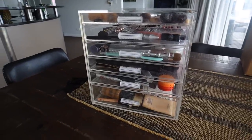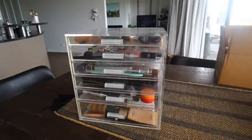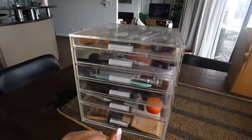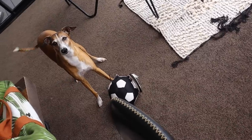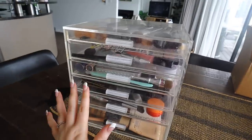I hope it's okay. I know the quality is okay, it just might seem a little bit off or different, and I'm obviously in a different house because today we are redoing my makeup collection at my beach house. It's a bit of a miserable day today. And Louis is playing with his toy. You okay? You're gonna make lots of noise. Yes, basically, let's just get into it.